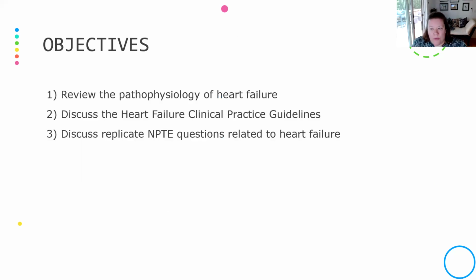So the 3 things we're really going to address is reviewing the pathophysiology of heart failure. We're going to discuss the heart failure clinical practice guidelines, and then we're going to talk about just a couple of questions related to heart failure that are similar to the NPTE questions that you guys will see in July or October.